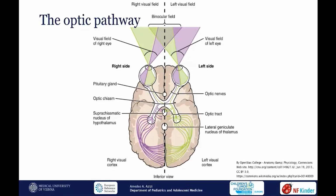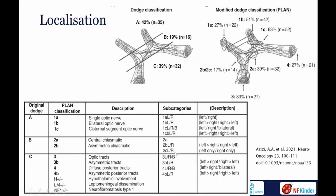Talking about the optic pathway, we first have to look at the anatomy of the optic pathway. You here have the eyeball, then the optic nerves coming to the chiasm, where there is a crossing of the nasal fibers of the retina. They then go to the optic tract, to the lateral geniculate nucleus, and then from there on through the optic radiation to the occipital cortex. And of course, optic pathway glioma can develop on any part of this optic pathway.